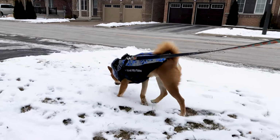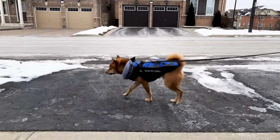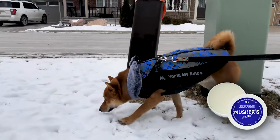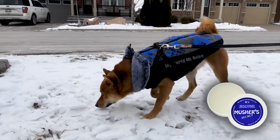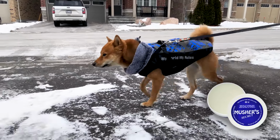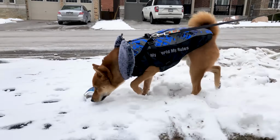This winter, Shuri experienced something terrible. Yes, that is salt, and a whole mishmash of other chemicals like antifreeze and oil. These can cause all sorts of unhappy feelings for our pup, so we decided to try out this product. It's supposed to create some magical shield on your dog's paws to mitigate irritation. When Shuri would accidentally step onto a pile of salt, he would lift his paw and start Shiba screaming, making us look like we're the world's worst dog owners.